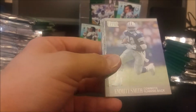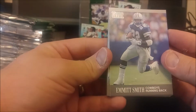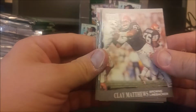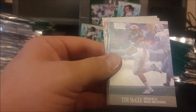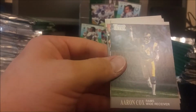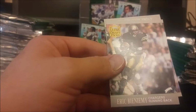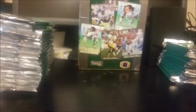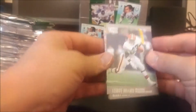Charles Haley. There's your Emmitt. That's your highest rated base card. Emmitt Smith. Cool. Clay Matthews, Tim Crumry, Everett, McGee, Toon, Drury, Sammy Smith, Jack Trudeau, Aaron Cox, Mike Rozier, Eric Bieniemy, rookie card. Like the Chargers, Chargers drafted him. And Andre Reed. Eric Bieniemy. I was a Rocket Ismail fan, so I like Notre Dame. I wasn't a big Bieniemy fan since they beat the Irish that year.